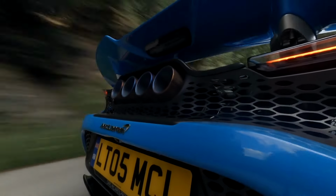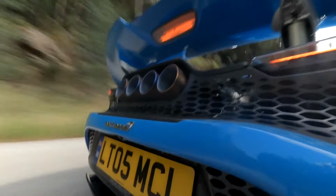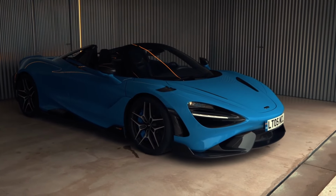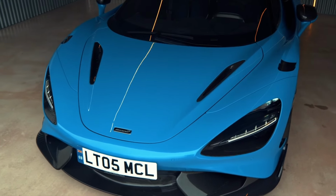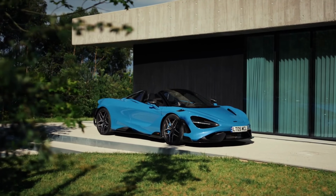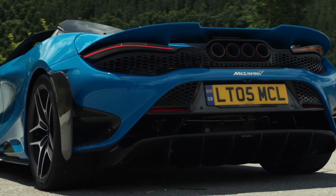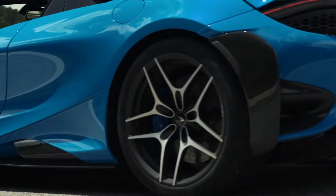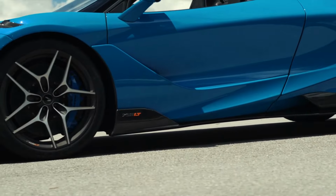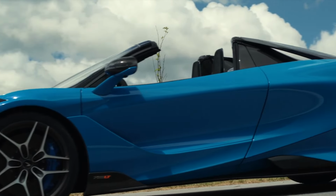Power comes from McLaren's tried and tested 4-liter twin-turbo V8 engine with 765 horsepower and 590 pound-feet of torque. It is mated to an automatic gearbox which now has revised gear ratios for 15% quicker gear change compared to the 720S Spider. The supercar manufacturer says the 0 to 62 miles per hour acceleration takes just 2.8 seconds, while the quarter-mile sprint takes 10 seconds flat. The top speed is rated at 205 miles per hour or 330 kilometers per hour, though more importantly, McLaren says the 765LT Spider is the fastest convertible LT model on the track it has ever developed.